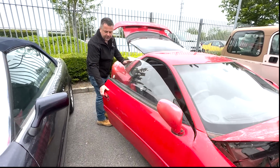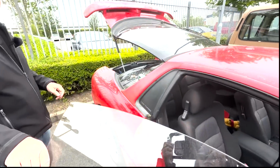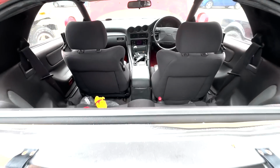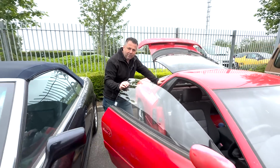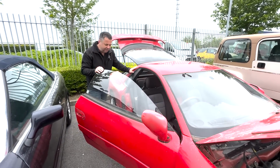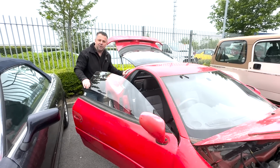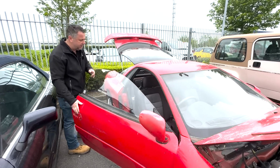I'll open the door and then Claire somehow is going to try and show you inside. As you can see, it hasn't been tidied up for auction or anything like that. It's just been left exactly how it's been recovered, which I think is right for this sort of car, because if you try and tidy it up, you're only going to make out you're doing something you're not doing. So it is what it is, as they say, and I often say, because I've learnt that from Claire.